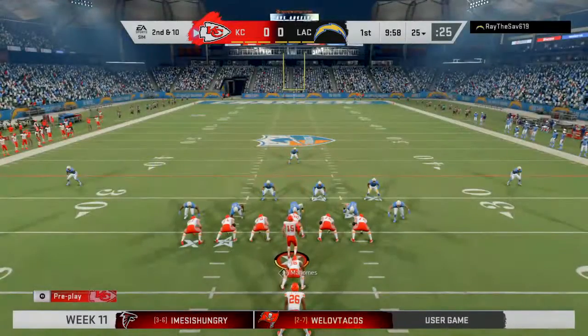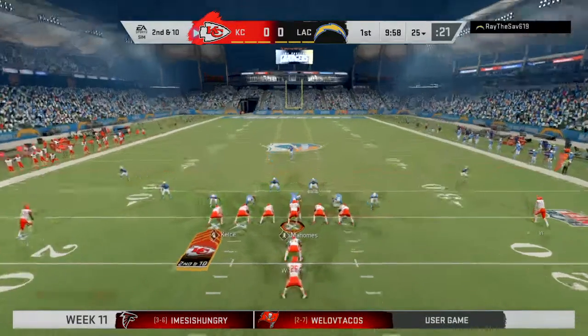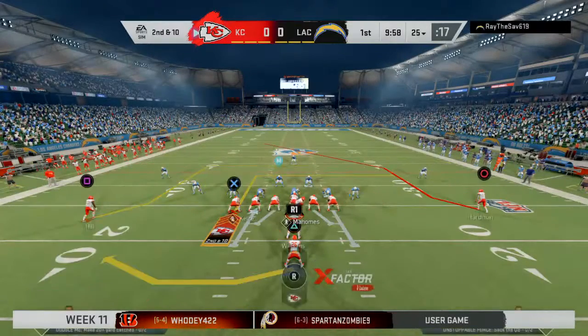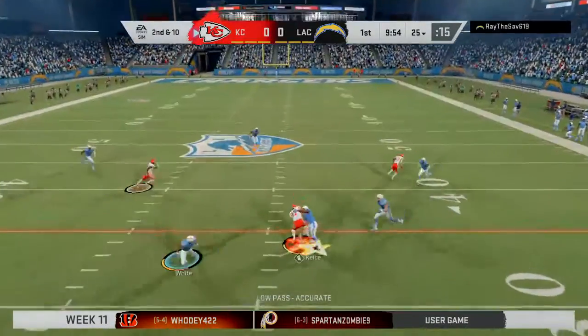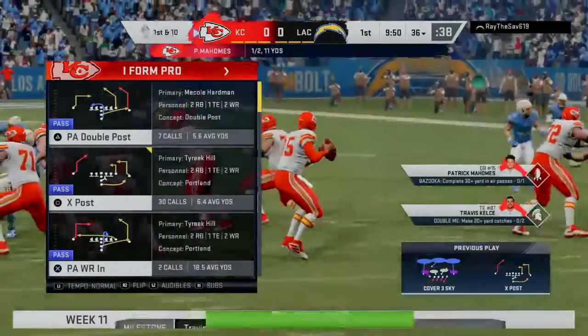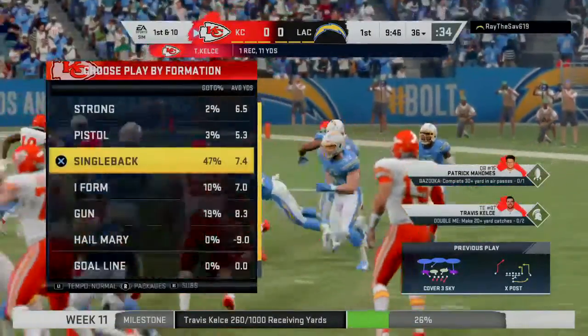An incomplete pass leads to 2nd and 10 from the 25. Now Mahomes. And this one caught by Travis Kelce. And they're able to get this one across the 35. 11 yards there, 1st down.